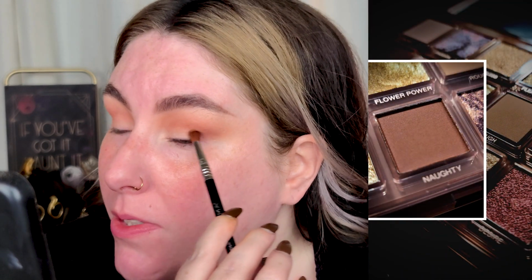I'm just gonna diffuse that. Pretty. I'm gonna start to pull that a little bit on the outer corner of the lid as well. Alright, now I'm going to jump over to a Precision Firm blender and jump into the shade Naughty. Just kind of burgundy brown. I want to focus it right out here, in the outer V.